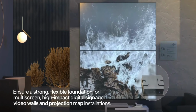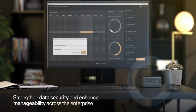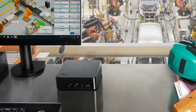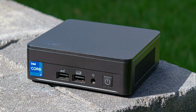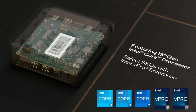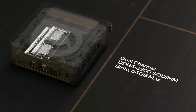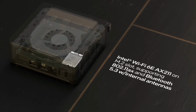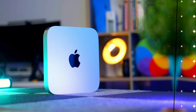Priced between approximately $320 for the Core i3 models and over $1,000 for the top-of-the-range Core i7 Pro processors, it offers a broad range of options for both performance and budget. It's worth noting that these machines are provided as barebones, requiring users to furnish RAM modules, NVMe storage, and other peripherals for full functionality. In our testing, the NUC 13 Pro exhibited significantly improved multi-threaded task performance compared to its predecessors.